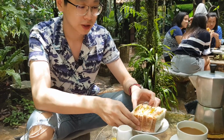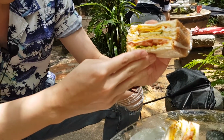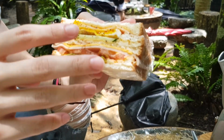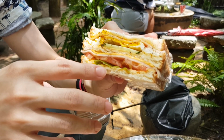Next is the club sandwich. I also got a club sandwich, and let's give it a try. This club sandwich, as you can see, has ham, cheese, some cucumbers, and then repeat. Okay? And some tomato and lettuce as well. A little bit open, and a big bite.